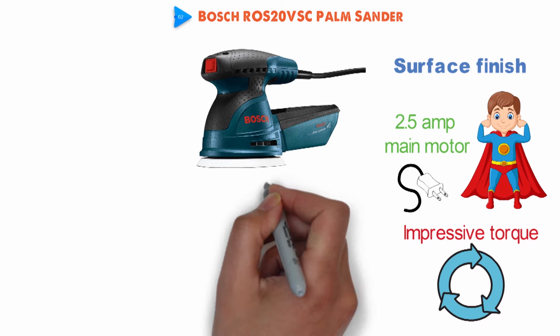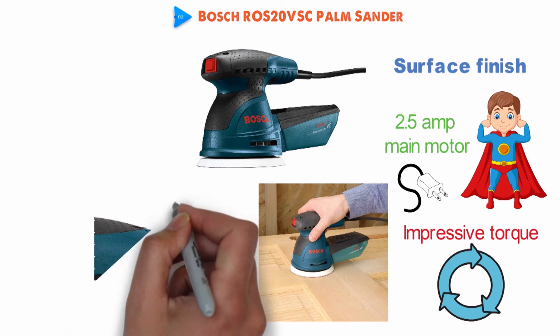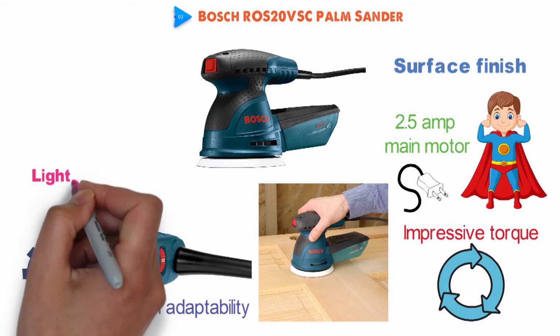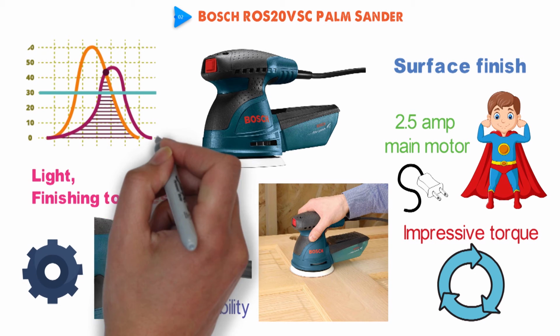All the rotational power you need to make quick work of all your finishing processes is available from the main motor. The main motor also comes with adjustable speed control that allows for high adaptability with various material types. The high orbit per minute setting is ideal for light, finishing touches, while the lower speed setting results in higher torque and is ideal for coarse sanding.